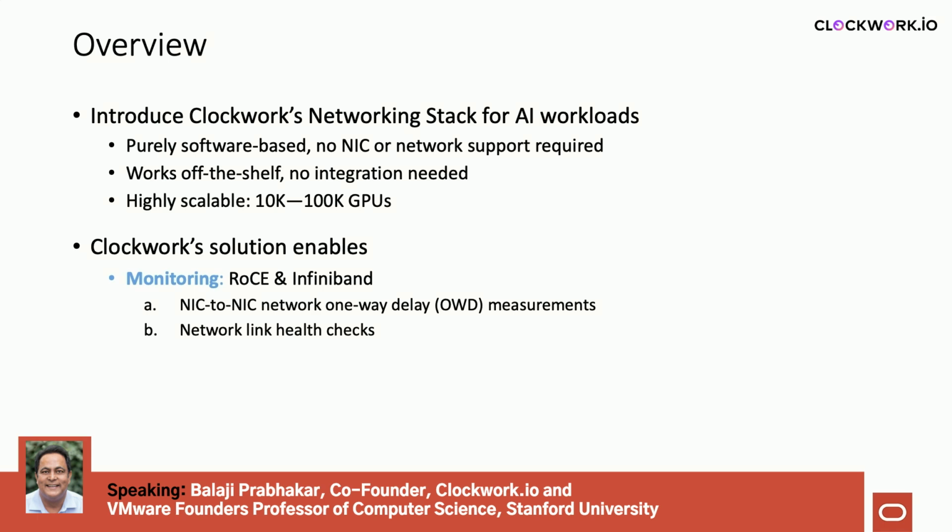In the context of LLM networks and large-scale training clusters, it works for RoCE, or RDMA over Converged Ethernet, and InfiniBand. And here we can measure the NIC-to-NIC, or network one-way delay, very precisely, down to sub-microsecond accuracy, and also monitor the health status of all the links. Are they live? Is a link dead?